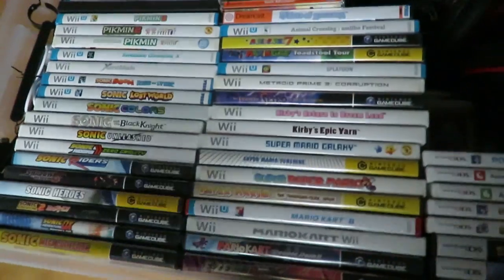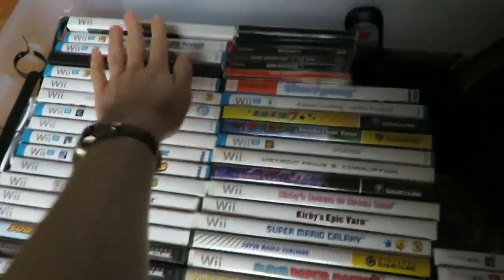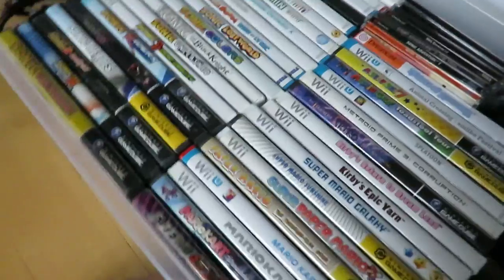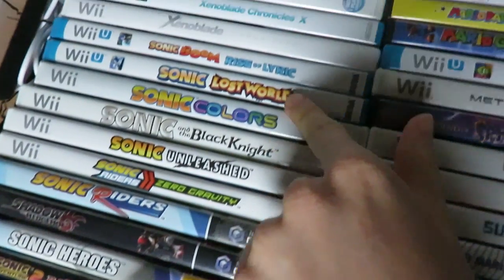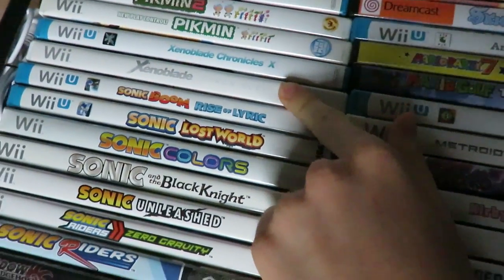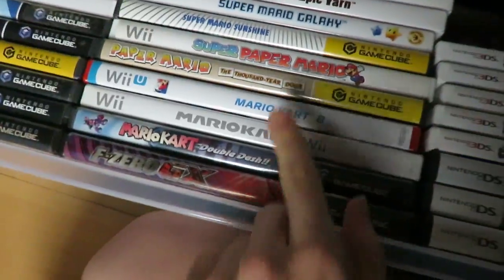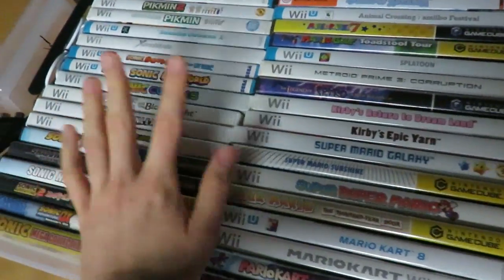So, I finally have them organized, and they're not organized by console. You might notice they're kind of organized by series and genre a little bit. Like, obviously we have the Sonic games here in release order, and then we got Xenoblade and Xenoblade X because they're great. You know, that should probably be near RPGs. It's okay. I'm not gonna think about it.